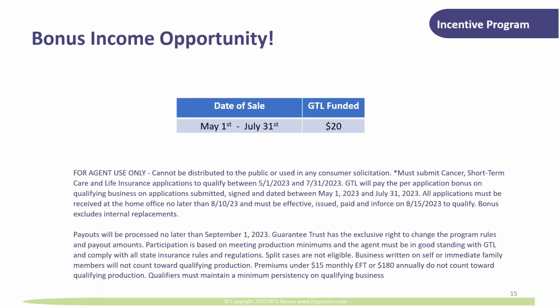Now, as luck would have it, there's a bonus program. Guaranteed Trust Life announced a couple of weeks ago a bonus program that runs from May 1st through July 31st. I'll just make you aware of three important points as it relates to the bonus program. The first one, again, is the period of time that sales qualify. So it's 5/1 through July 31st.